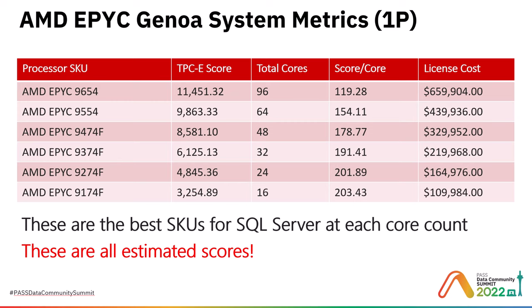And you will notice that the lower core count SKUs have much higher score per core performance. That's their single-threaded CPU performance that's really important for SQL Server. And these are the ones that you're going to want to pick, the ones that have the F at the end of their name. And then, unfortunately, the cloud providers are going to pick the higher core count SKUs. So they're going to be picking that 96-core SKU probably in most cases. And so that's faster than the previous generation, but it's not as fast as the lower core count SKUs from the same generation. And that's the way it's always been, because when you have fewer cores, you've got more power budget to boost the clock speeds higher. But again, these F SKUs are really good choices for SQL Server, just like they have been for Milan and Rome before that.